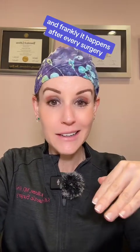So let's talk about what to do if your breasts end up different sizes after surgery. And this can happen after any surgery. And frankly, it happens after every surgery. There is no patient with perfect symmetry, but having asymmetric breasts after surgery can lead to a lot of distress.